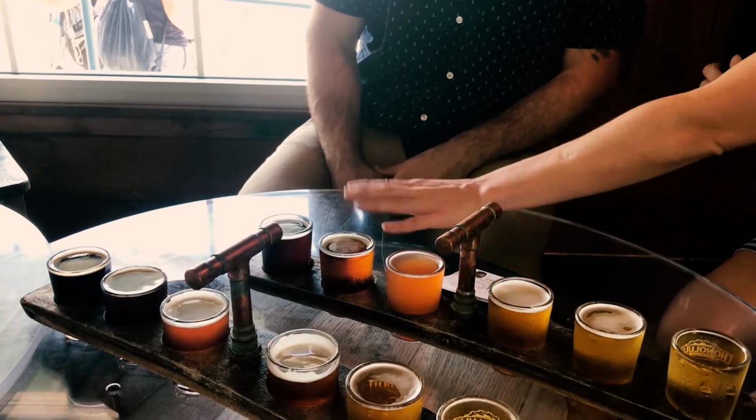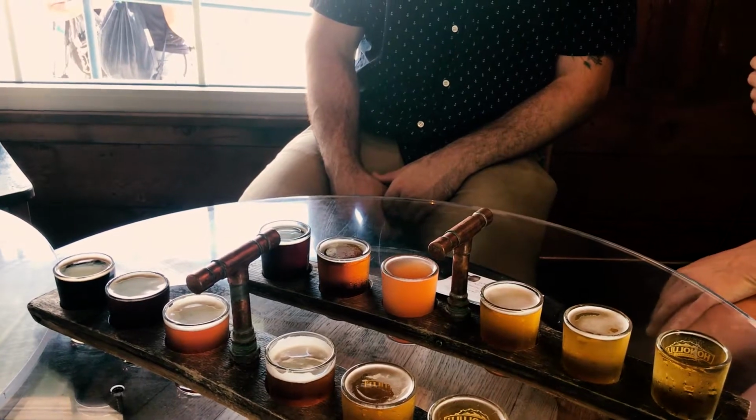Then we have one of our regular year-round beers. It's Makakilo Brown, named after Makakilo here in Oahu.